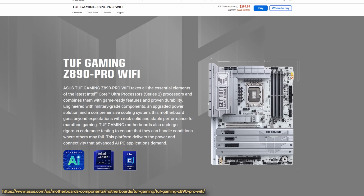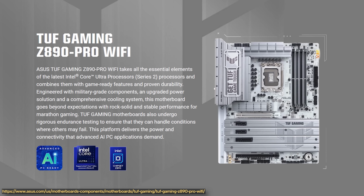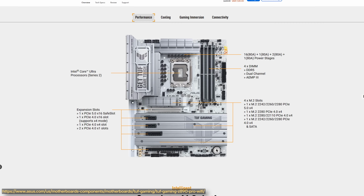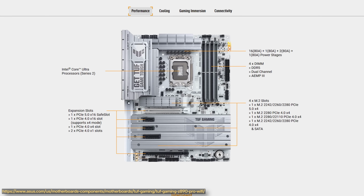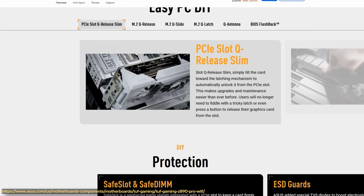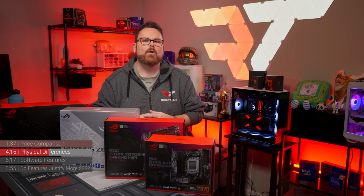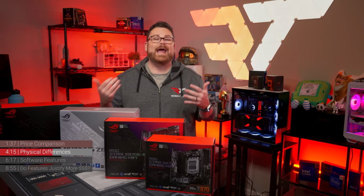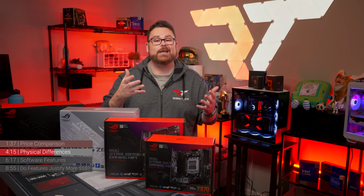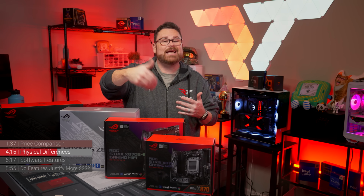On the TUF Gaming Z870-Pro, ASUS introduces Q-Release Slim mechanisms with PCIe Safe Slot. Safe Slot is ASUS's name for their reinforced PCIe slot, while Q-Release Slim updates the way you uninstall a GPU. With a simple tilt, the GPU unlocks from the slot, allowing you to remove it more easily. This is great for DIYers who like to add NVMe storage. The Q-Release Slim is great for system integrators who want to add Instapack and not have Instapack push the button and eject the GPU. Oh, and from this tier onward, Q-Release Slim is actually the standard.